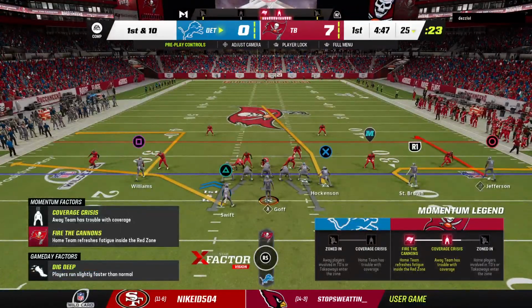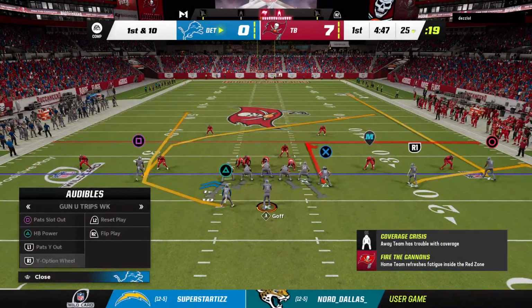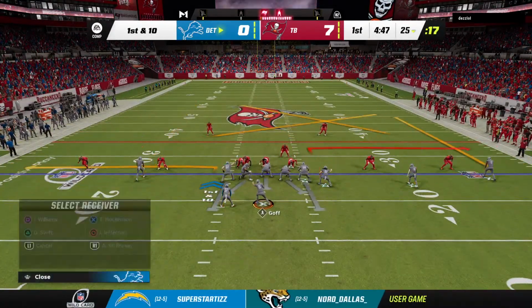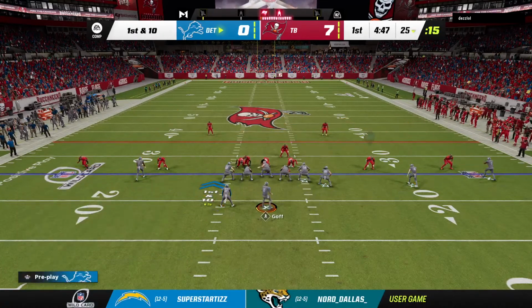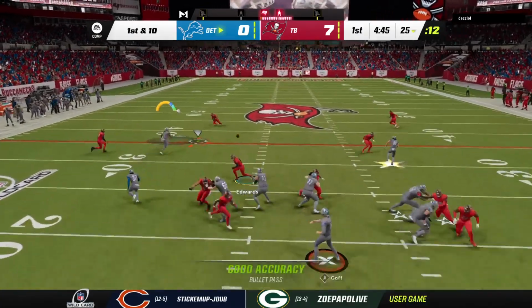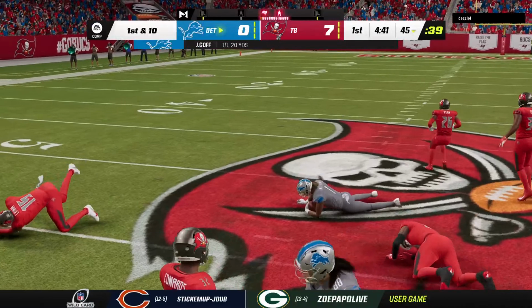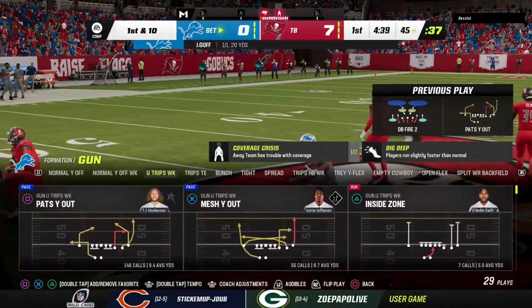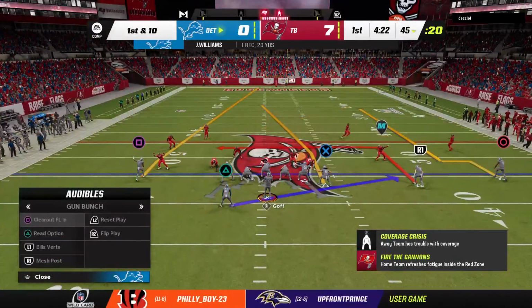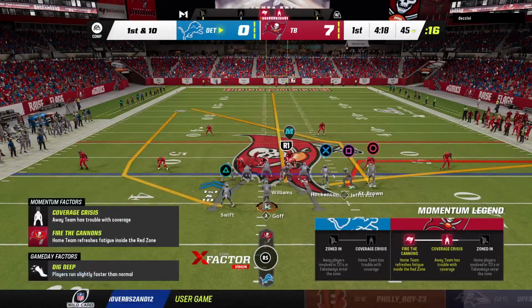Goff and this Lions offense set for a 1st and 10 at their 25-yard line. Goff now looks to throw. That throw taken in by Jamison Williams, and they'll get it all the way up about 5 yards shy of midfield. The big play to start him out has him at the 45 already.